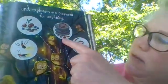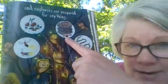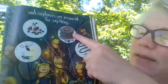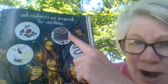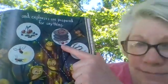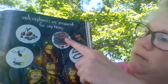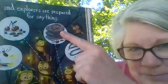And now this is interesting. Our bear friend explorer doesn't have a journal with paper and pencil. Instead, looks like he uses stones, flat rocks, and berries to record, write down, and draw what he sees outside.